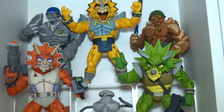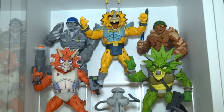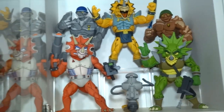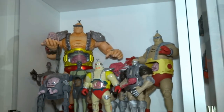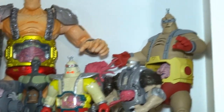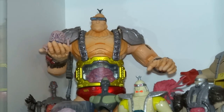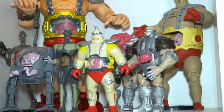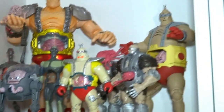You got some Alien Soldiers, the Rock Soldiers, Granite and Track, and some more Triceratons in all of their cartoon glory. Speaking of glory, glory to Krang. You got the big Krang from NECA, you got the unlicensed Krang, you got the little Krang, Krang and the Walker, and the movie Krang, which also looks fairly solid.